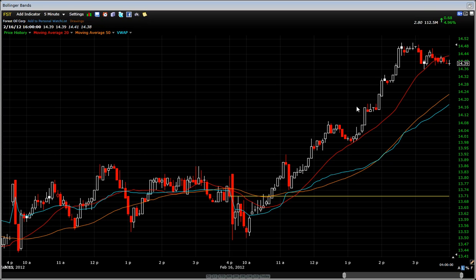If you're just swinging, maybe you don't want to day trade, maybe that's not your style, that's fine. But now you know where you can set your stops. Move it up, move it up, move it up. As soon as those lows ever get violated, you just don't want to be in that position anymore. You're going to take your profits. You're going to be happy.